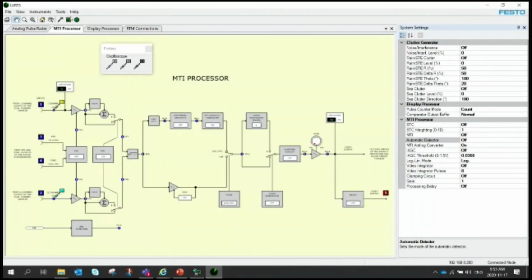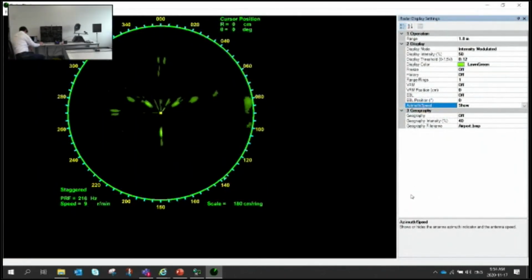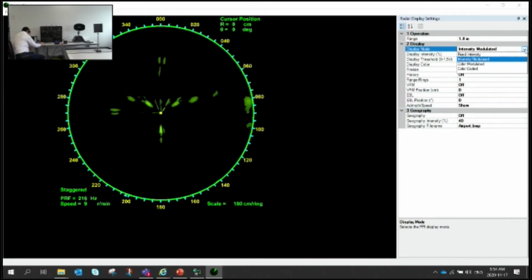Now I'm going to go back to my MTI, and I'm going to change my target here. And I'm going to put my antenna to turn. So here we have the radar antenna. I'm going to change it to color coded. And we see our PPI.